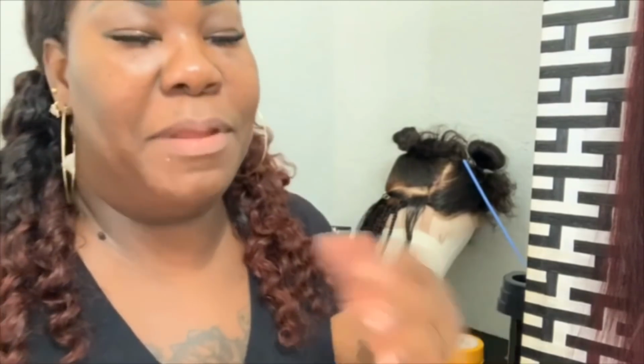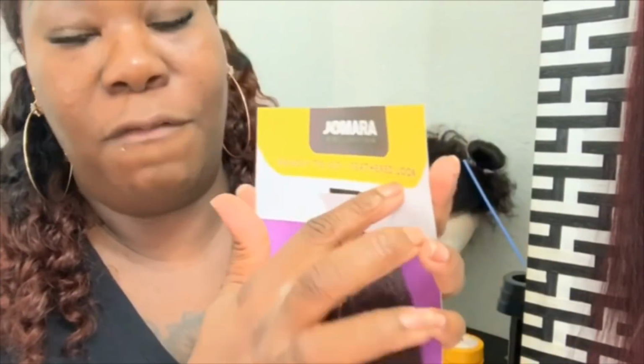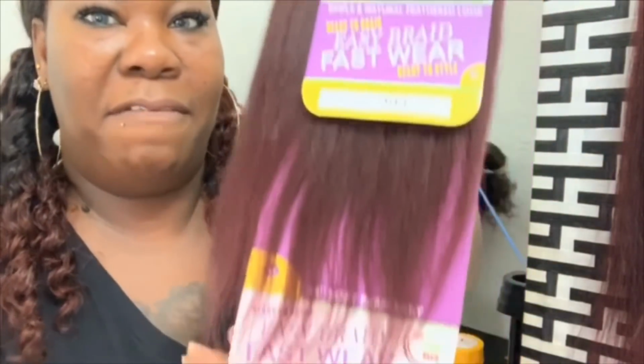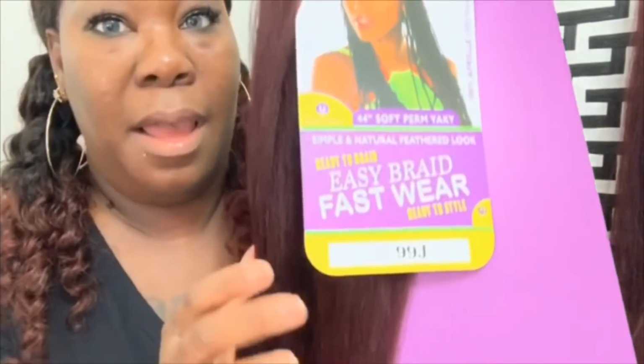So I want to show you guys the hair that I'm using. I absolutely love this hair. I've been using this hair since it came out. It's from my local beauty supply store. The name of the company is Jamora Collection, and it's ready to go feathered look. I love this hair, guys, because now when I do my Fulani braids, my feed-in braids, my tribal braids, all those different types of braids that I do, I don't have to go in and feather the ends, because the ends are already pre-feathered.